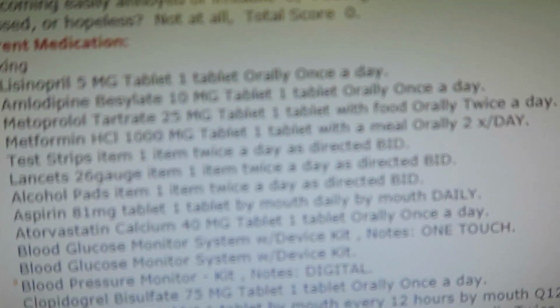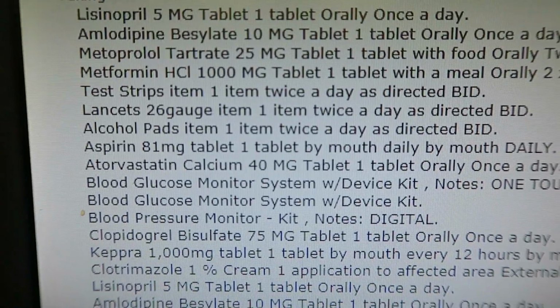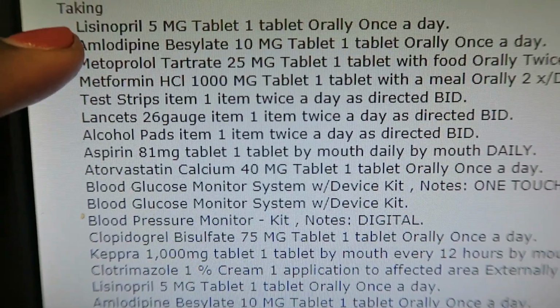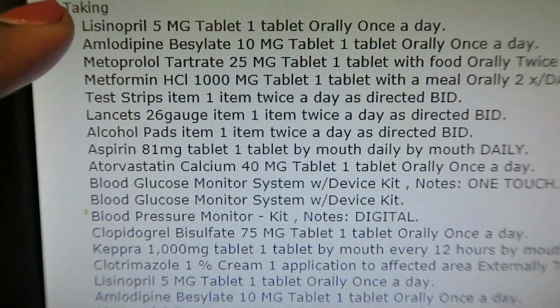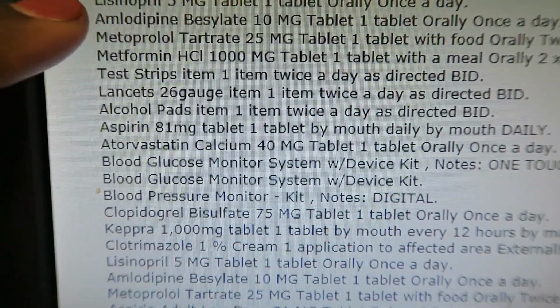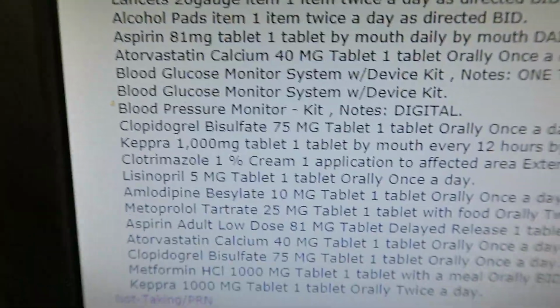So remember when I was telling you guys the whole medication reconciliation thing is my biggest pet peeve. As you can see right here, right? Listener Pro 5. Why doesn't somebody just discontinue one of these so that it looks more cohesive? So that's what I'm about to do.